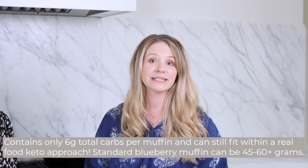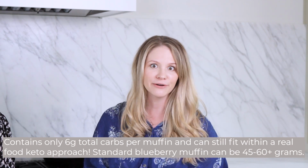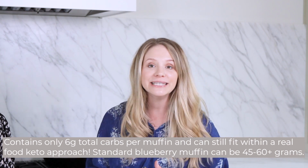So even with that banana used and the blueberries that we're adding, this muffin is going to come in at about 6 grams of total carbs. And that's compared to a standard muffin that you might pick up at the coffee shop or something like that. That's 45 to 60 grams of carbs. Really significant difference there. Check out this video here on metabolic flexibility.